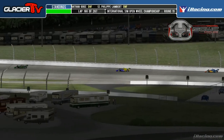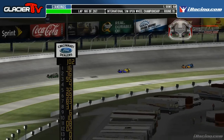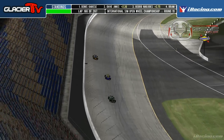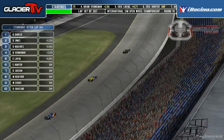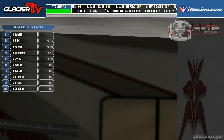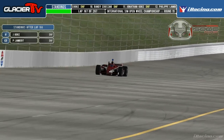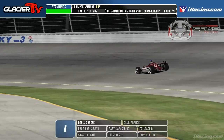Garis is pulling away, and I think of everybody, he's run the cleanest race, which obviously shows why he's in first. There's been no wall contact to speak of, no real moments. It seems everybody else has had a major moment. We had Bram avoiding the spinning Mark Redford. George, I don't know how many times he's saved his car. We've had Dave Jinks hitting the wall, and Jinks gets loose out of 2.